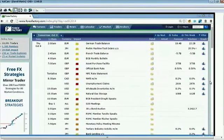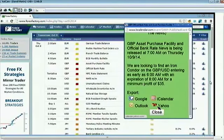Looking at tomorrow, we got several things going on, so let's walk through it. We've got the official bank rate coming out of Britain. That's their Fed funds rate, and it's going to be released at 7 a.m. So we're looking at a 6 a.m. to 8 a.m. expiration, for a $35 minimum profit. Usually they'll inflate it pretty heavily. Usually we don't see any kind of change, and it pops and then drops right back to where it was before. So that's what we're looking for. Again, the one downside is we don't have the euro-dollar interest rate announcement and the euro-dollar press conference to stun it a little bit, so just be aware of that. But again, entering at 6 for an 8 a.m. expiration, for a $35 minimum profit on the Iron Condor for tomorrow morning.